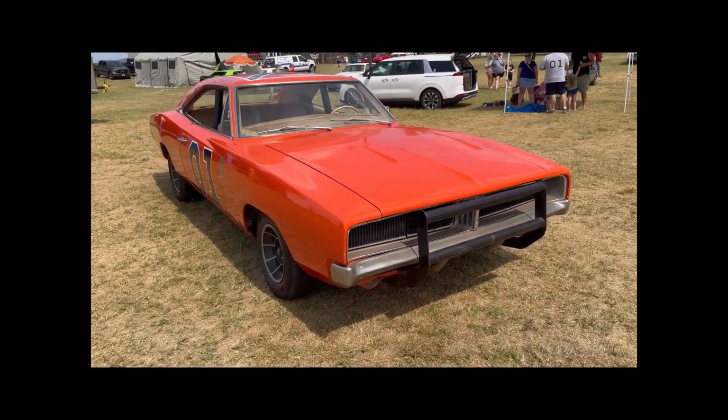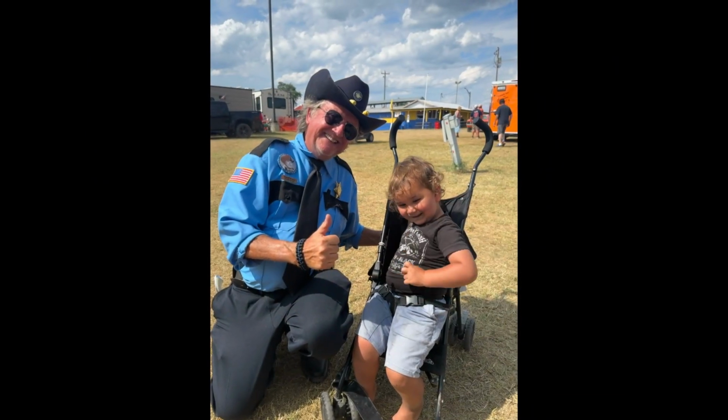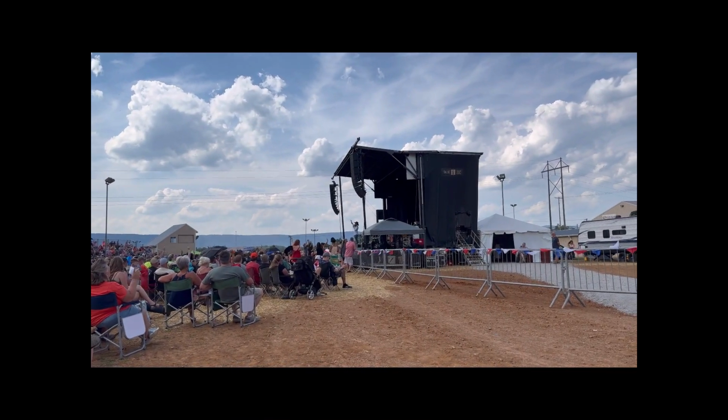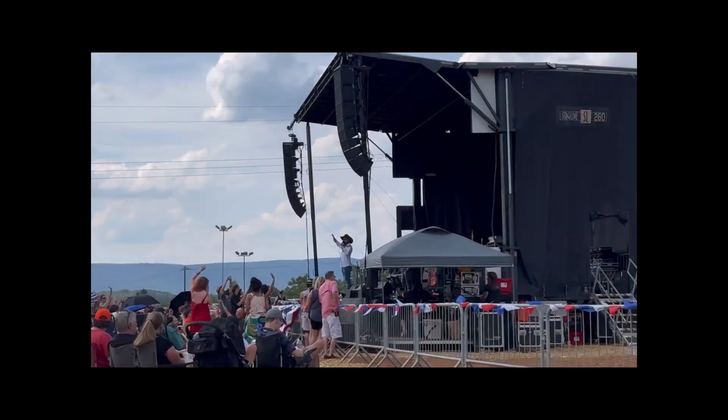Now, while James Best, who did play Sheriff Roscoe in the series, passed away a few years ago, we caught up with this gentleman and thought he was pretty convincing. Speaking of convincing, we had the opportunity to catch Wade Jennings' show.